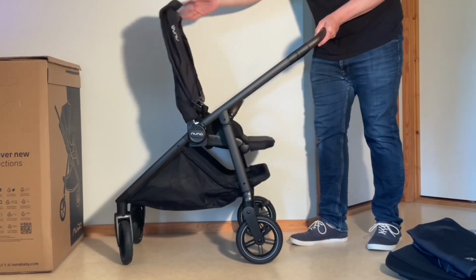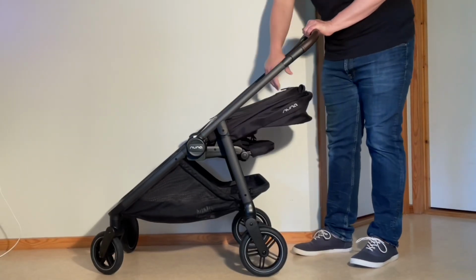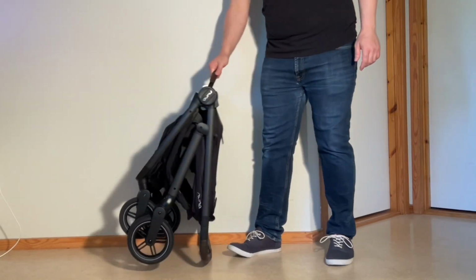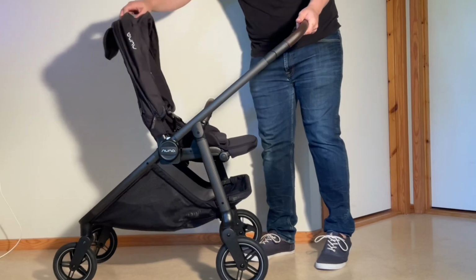And beginning with the Swiv, the model clocks in at around 10 kilos and folds down to 30 by 54 by 78 centimeters with the seat attached parent facing. It can carry 22 kilos in the seat and 10 kilos in the underslung shopping basket.